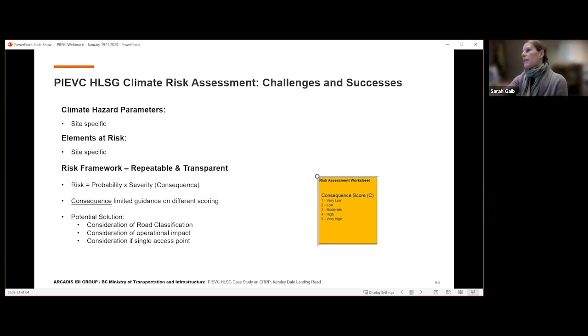And then consideration if the road itself is just a single access to a community, and that if it is closed, it would be cut off. So the ministry is working through further defining what those different scoring levels will mean, from a very low impact to a very high. Next slide, please.